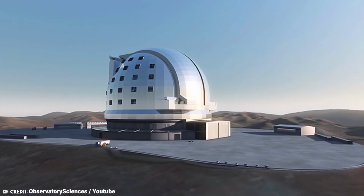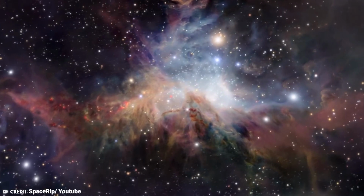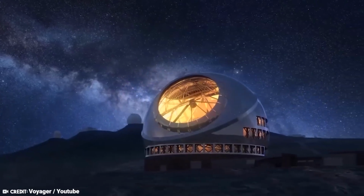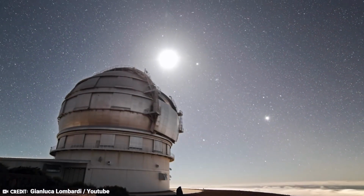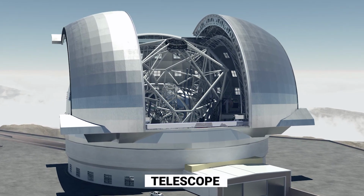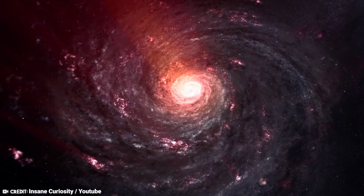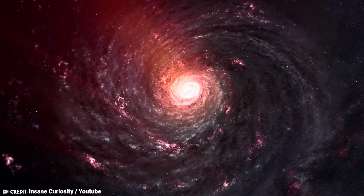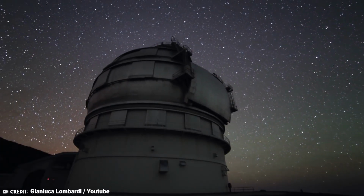But what is the TMT planning to explore, and to what extent can it go? Let's take a look at one of the most awaited and controversial telescopes of all time. The 30-meter telescope, also known as the TMT, is one of a new class of extremely large telescopes, or ELTs, that will allow us to see deeper into space and observe cosmic objects with unprecedented sensitivity and detail. It was designed and developed by the TMT International Observatory.